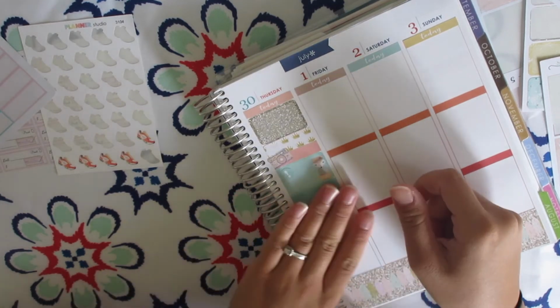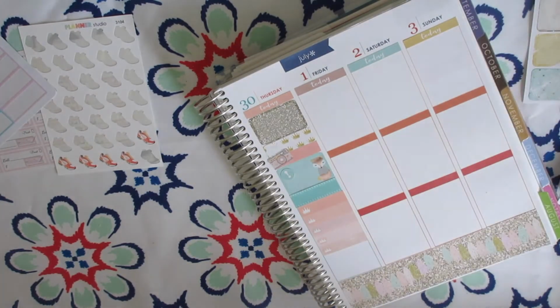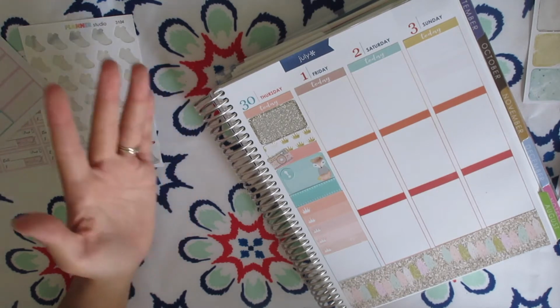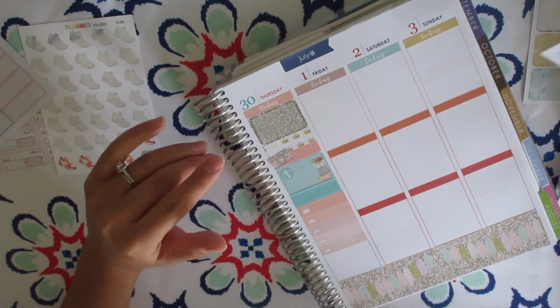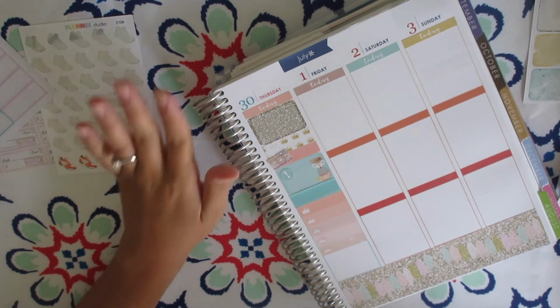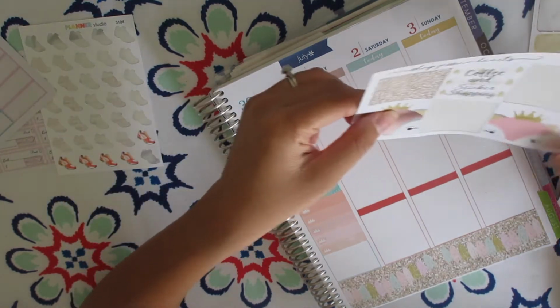So I got a Recollections planner from Michaels yesterday, and I actually really like it. I've been wanting to get it, and I've just been waiting for the right time, and my Erin Condren has been getting really heavy to carry around. So I thought that would be perfect to carry around with me and have my Erin Condren at home so that I don't have to keep taking my planner out of my purse to look at it. So let me know if you guys want to see a video on that. I did film a video, but I want to see if you guys want to see it first before I upload it.